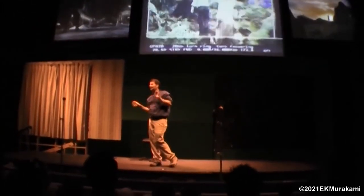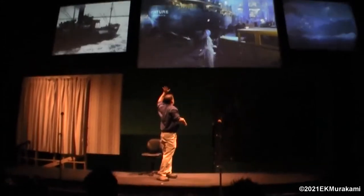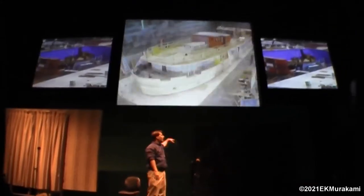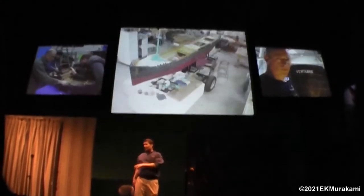Visual effects of the movie, like the ship, the Venture. Now to create this ship, they built the ship. They built a full-size version for close-ups, a miniature for long shots. The only time they used the computer animated boat was for action sequences.